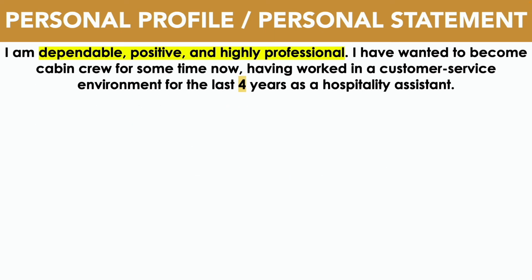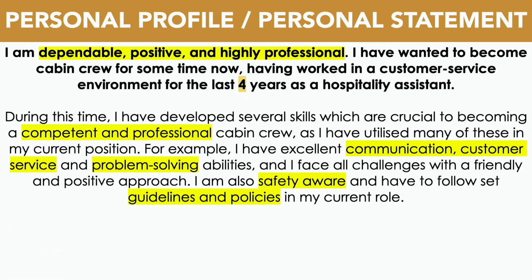I am dependable, positive, and highly professional. I've wanted to become cabin crew for some time now, having worked in a customer service environment for the last 4 years as a hospitality assistant. During this time, I've developed several skills which are crucial to becoming a competent and professional cabin crew, as I've utilised many of these in my current position.